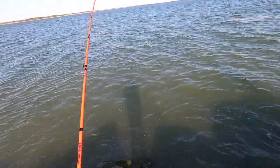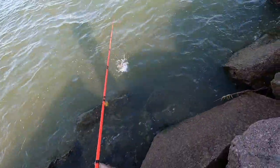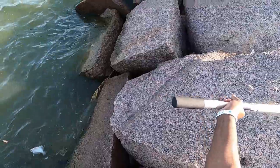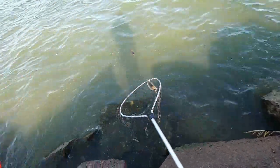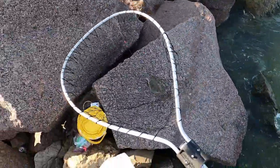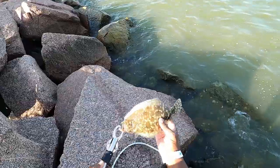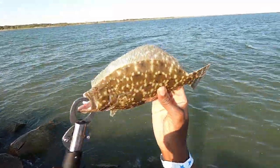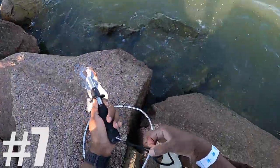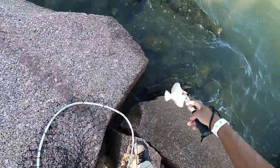There's a thump. There we go. Number seven. Not a keeper. A little potato chip. Once again, baby flounder number 7. 7 and counting. Still no keepers.